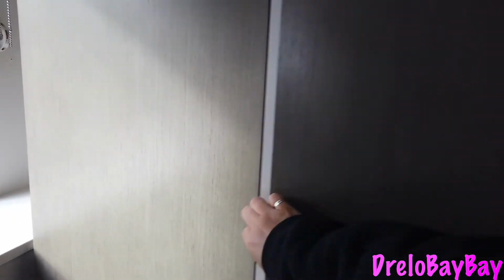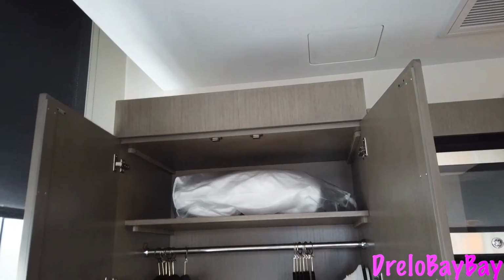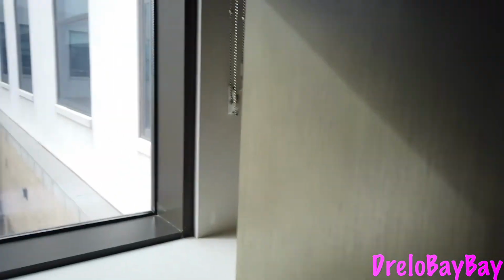And then let me show you guys this area. This is the closet. It comes with some hangers and an ironing board, and of course an iron. There's lots and lots of space. As you can see, there's a comforter up top that you can use for the sofa bed, and then you have your safe underneath.